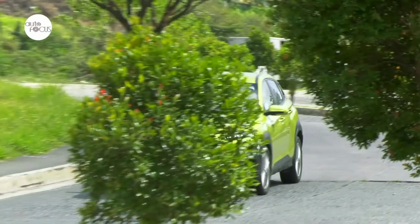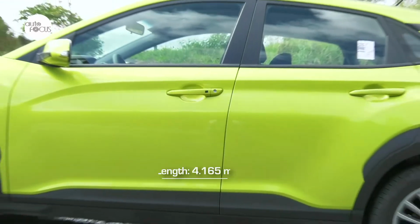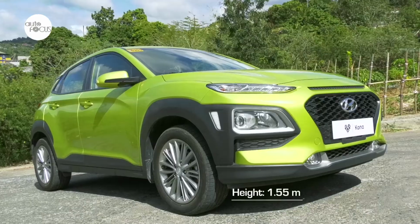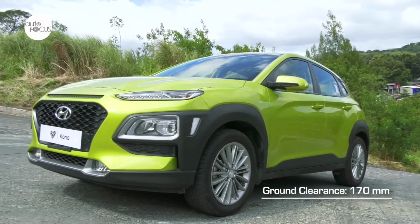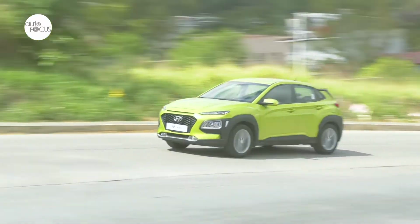Let's pick out the specs of the Kona model we have and go from the outside in. The Kona takes up a space of about 4.165 meters long, 1.80 meters wide, and 1.55 meters high, with a ground clearance of 170 millimeters, all correctly within the parameters of a subcompact SUV.